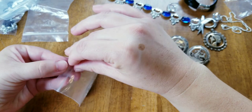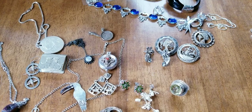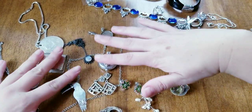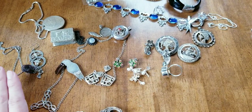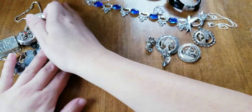So we're already at 9. Let me take everything out of the bag and I'll be right back. Okay, I'm back. Super excited. Look at everything that I got out of the little package. So let me move this over and go over everything.